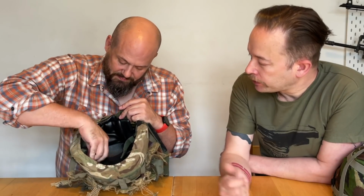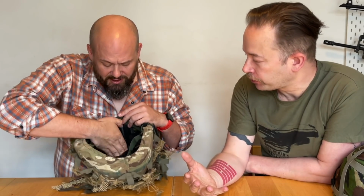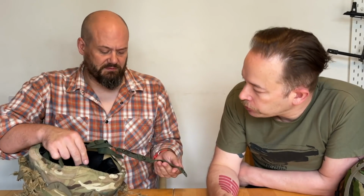That suspension actually lifts totally off the top of the helmet, and it doesn't have a bit of knotted string. There's enough space to get a gel pack or a cool pack underneath. The troops were issued cool packs. That's really clever. They could take it out of the chiller and then bang it in the top. The actual chin strap arrangement doesn't look massively different, but it looks a little bit more convenient. It's a little bit better.